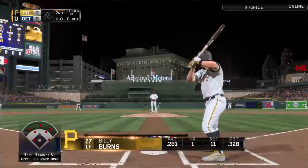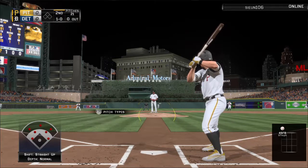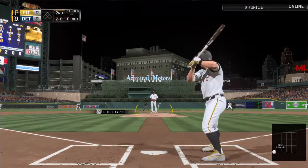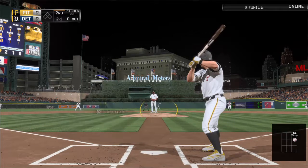Billy Burns makes his way to the plate. He'll get us started here in the top of the second. Second inning starts with a fastball that misses. It's 1-0. 1-0 pitch is a circle change. It runs outside. 2-0. Called a strike on the inside part of the plate. 2-1.